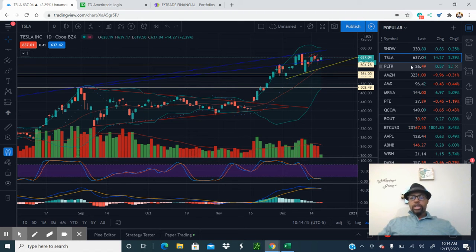So first, we're going to go over Tesla. That's right, EV. Tesla has been on the move, and it was kind of stale the last 2 days, and now it's back on the move, up $15 so far as of 10 a.m. this morning. Right now, as you can see, let me zoom in.